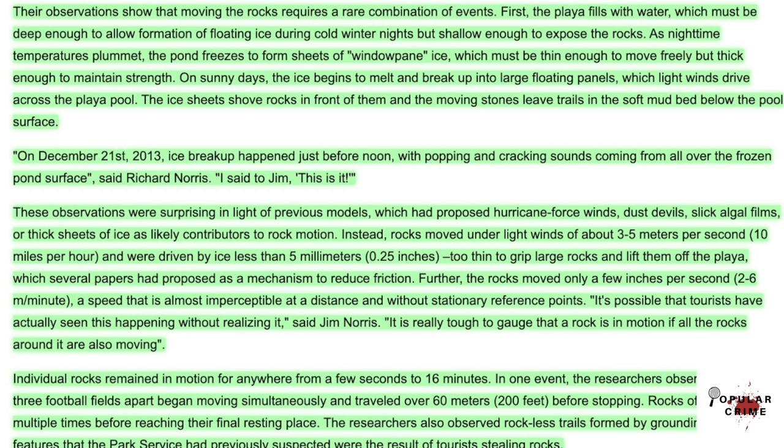First, the playa fills with water, which must be deep enough to allow formation of floating ice during cold winter nights, but shallow enough to expose the rocks. As nighttime temperatures plummet, the pond freezes to form sheets of windowpane ice, which must be thin enough to move freely but thick enough to maintain strength. On sunny days, the ice begins to melt and break up into large floating panels, which light winds drive across the playa pool.